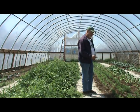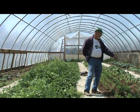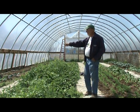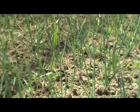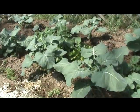Over here we have carrots. They were just watered yesterday. And we have beets. In here we have beets. They were just thinned yesterday, so they'll be ready in a couple weeks. Over there are some cabbage. Down over there along that side is our onions. They can direct seed right here, whereas some of the stuff now, the broccoli and stuff, is seeded in flats.